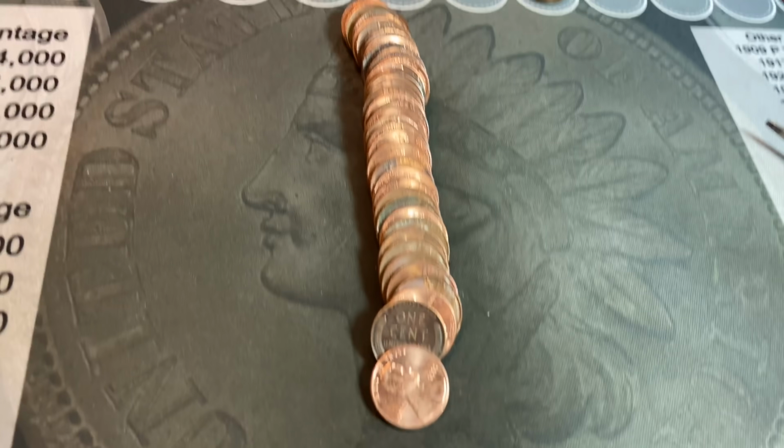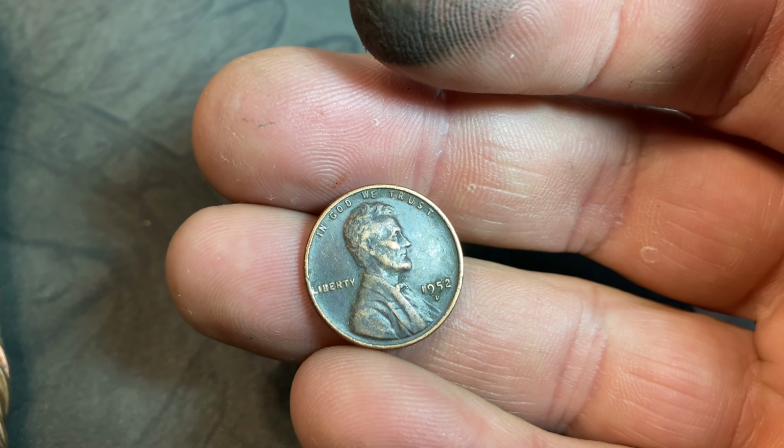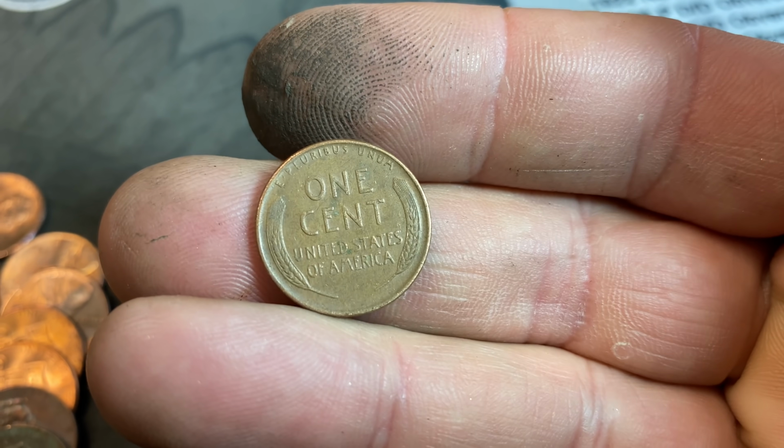Roll 30. Wheat cent number 4. Back-to-back rolls with a wheat cent finally. 52 Denver. Roll number 35. Finally got to wheat cent number 5.